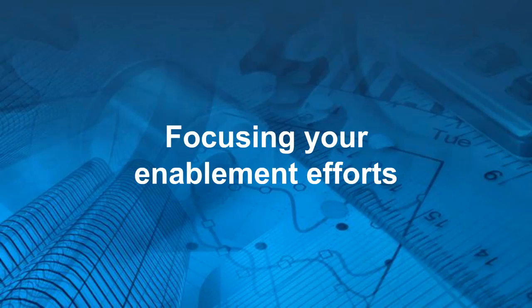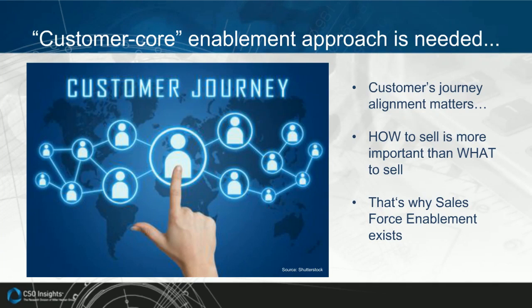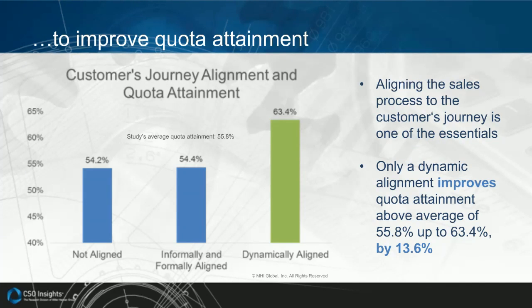Yeah. So we've selected 3 areas we would recommend to focus on if that's not already done in an organization. The first one would be to hammer home this customer journey thinking, this customer-centric enablement approach. We live in the age of the customer, so customers still make the buying decisions, whatever we automate internally. And it's more important how we sell rather than what we have to sell. This is one of the reasons why the discipline actually exists. And what does that mean? What is the impact of customer journey alignment?